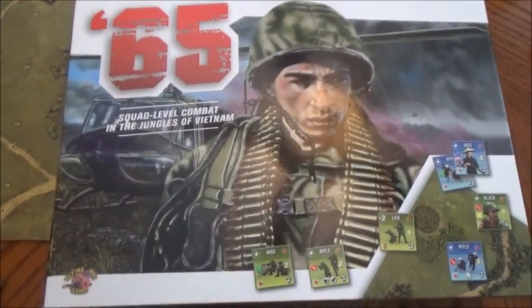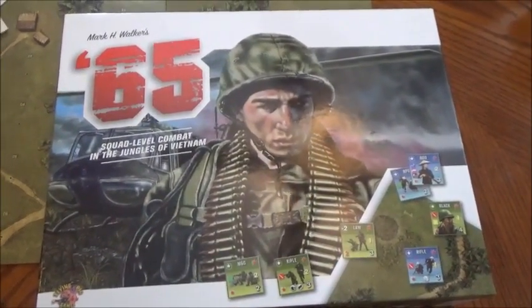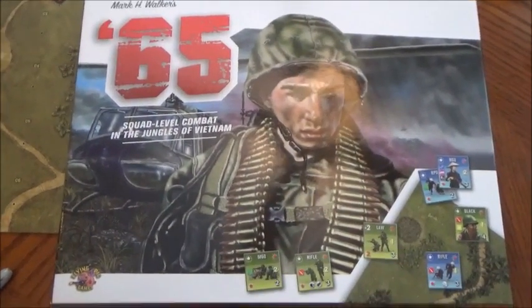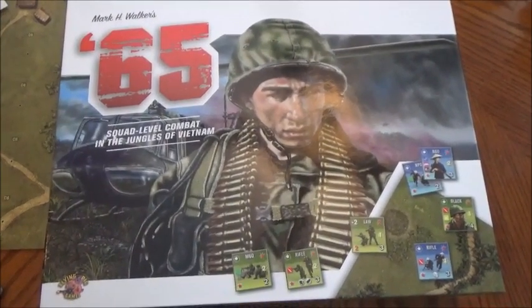Okay, today we're taking a look at 65, a squad level combat in the jungles of Vietnam. And this, I have to say, it was a big surprise and probably one of the better games I've checked out in quite some time.